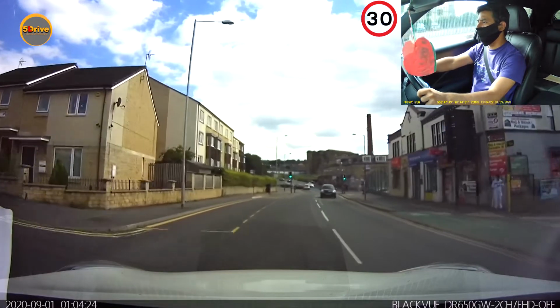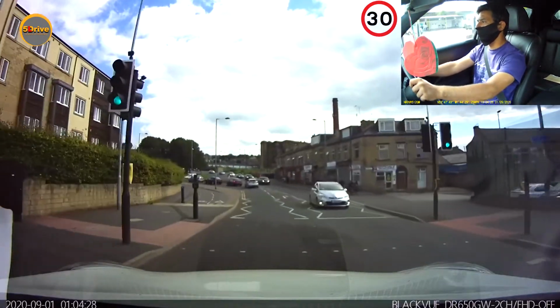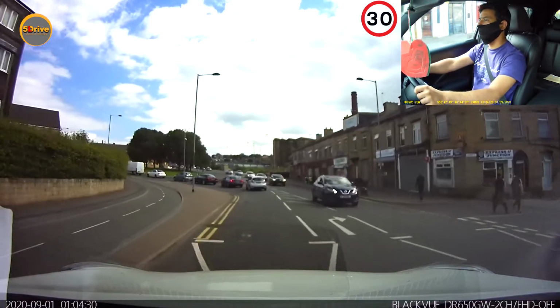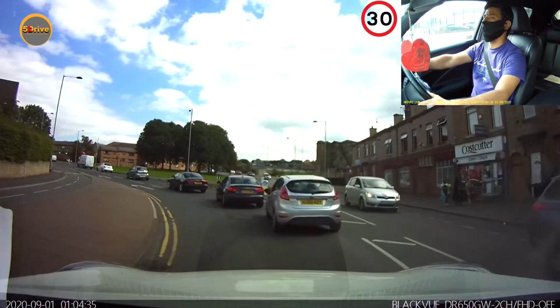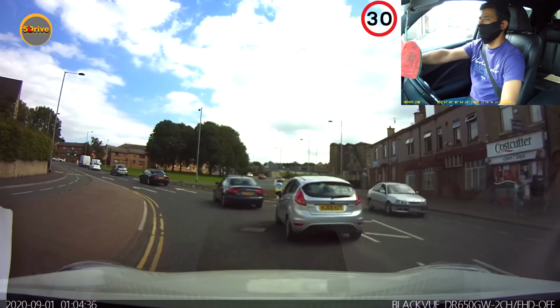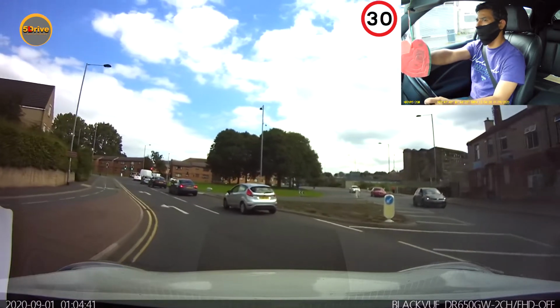This is where he makes another serious mistake. So what he does is, he checks his mirrors, he signals, everything is fine. But then what happens? He enters the roundabout with absolutely no observation. So you can see in the video.